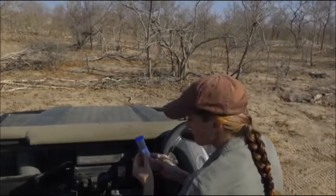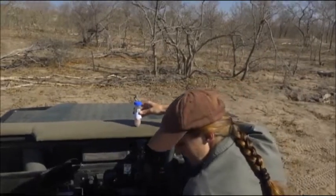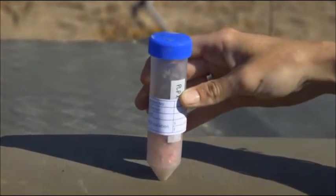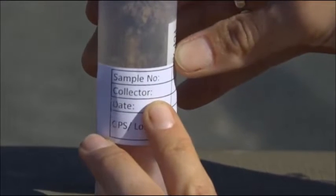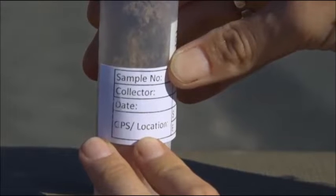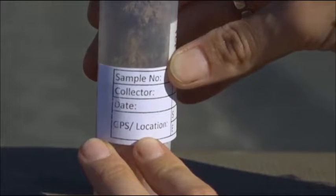Sample collected. The only thing I will need to do quickly is mark the GPS point. So what I'm going to do when I actually have a pen is write down who collected it, so the collector, the date at which it was collected, and now I just need to mark the GPS coordinates so that we know.